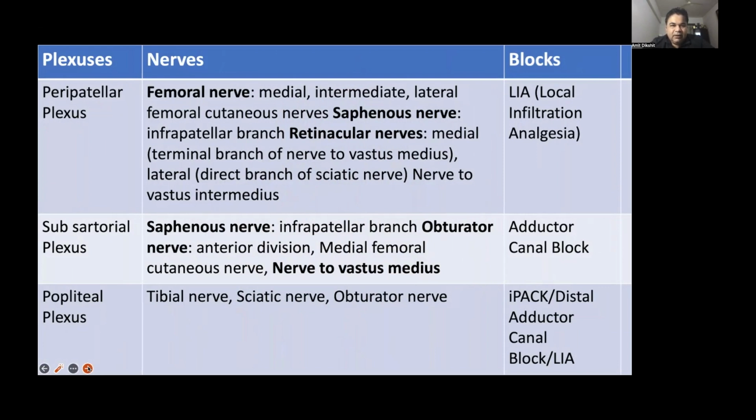For the peripatellar plexus, as I have mentioned, there are several branches which we may not be able to address. So local infiltration analgesia is a good choice. Sometimes, if LIA is not being used, then people have tried genicular nerve block along with adductor canal plus IPACK. But since most of our surgeons are using LIA, genicular nerve block may not be required. For the subsartorial plexus, most of us utilize the technique where we address the adductor canal.